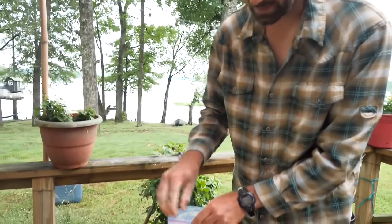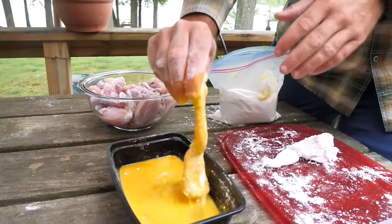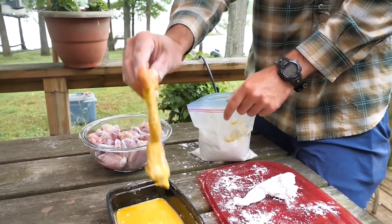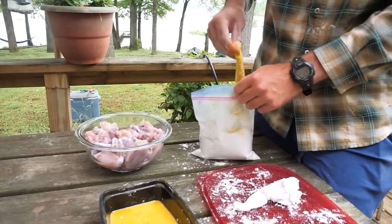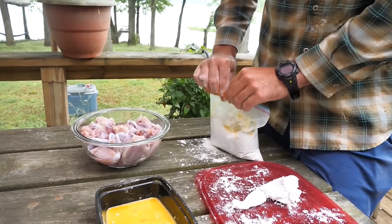Okay, easy enough. We'll grab the next frog leg. I always say it's the worst part of it because your hands get all sticky and it gets all clogged up with flour, but it's always worth it. Always worth it in the end. Because if you don't, then they just don't get as crispy.